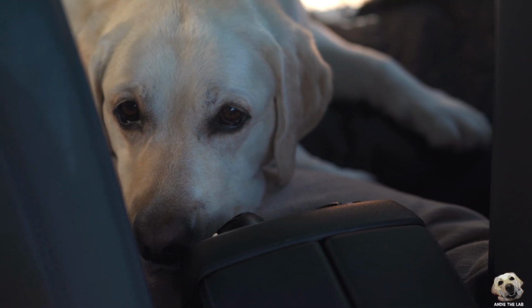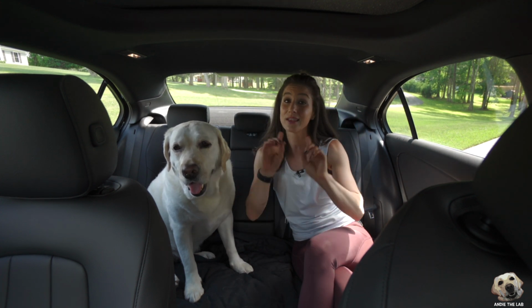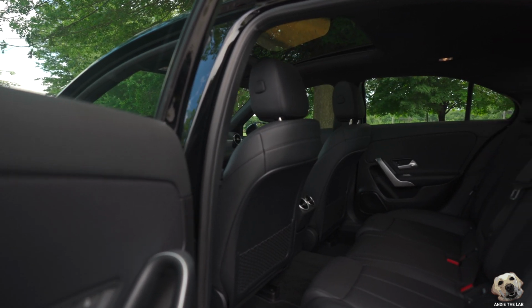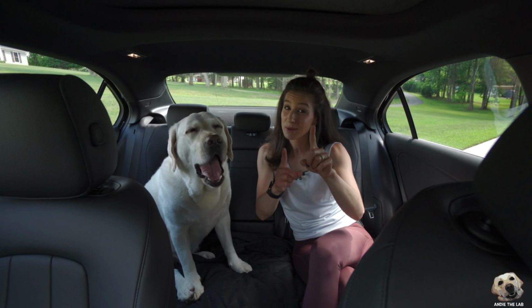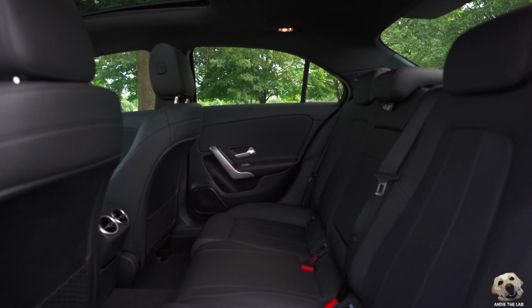Plus the larger vents up front are definitely more powerful, and when you set both sides to low, this thing cools down pretty fast. Now you saw that I did cover the seat for Andie, but this leather feels durable, it's textured, it's really great. I think it's gonna age well, especially in this color black. That is the one pro to a black interior. It definitely stays fresher looking much longer.